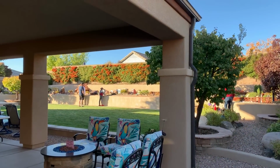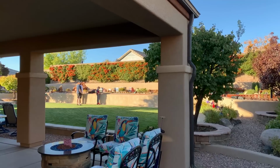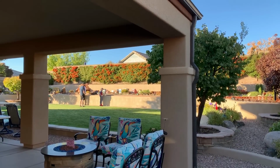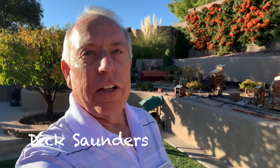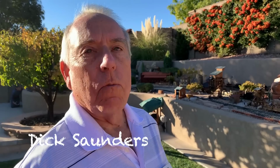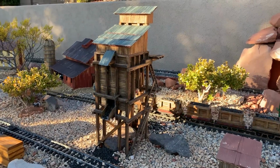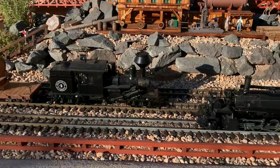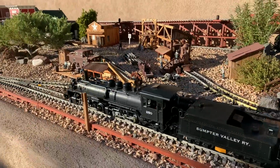Well, next week we're going to be finishing up the Color Country Model Railroad Club's open house with 2 of our favorite garden railroads. This one here is Dick Saunders. I love the elevated yet ground level railroad. Right. Just magnificent. And just down the street from him is Tim Fitch. Yes. Wouldn't it be fun if someday they could run a track between them?